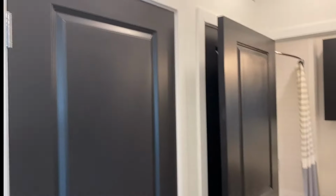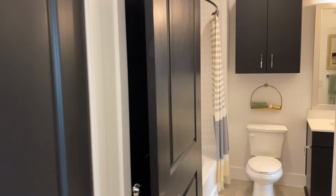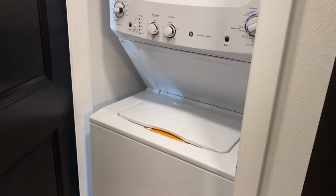This really doesn't even feel like a 10. It feels larger than that, right? So, front door. Your washer and dryer is going to be to your left. Okay. Right.